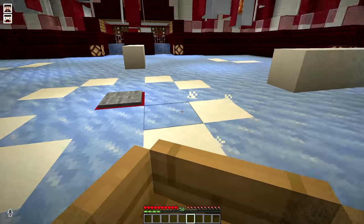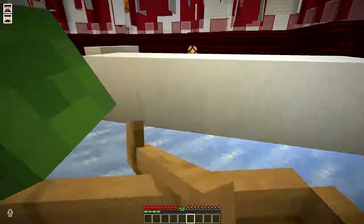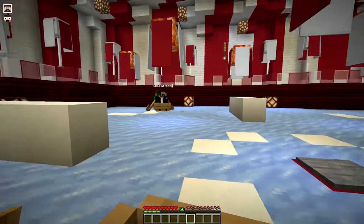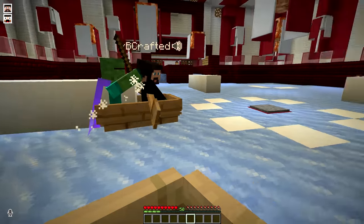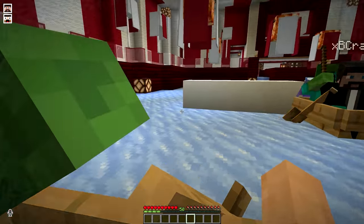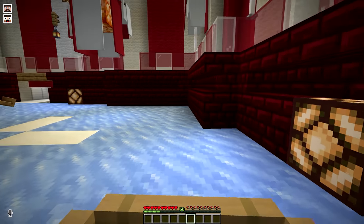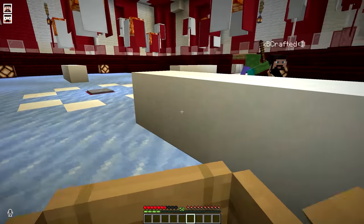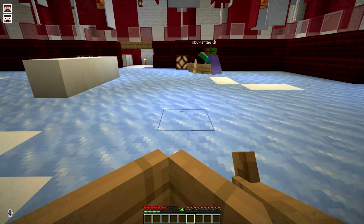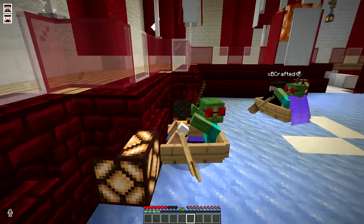So how do, God, what is this middle thingy? What does this do, XB? I don't know, but I hit it. I'm not sure I set my spawn point. So my zombie should be probably killing. Oh, I'm dead, XB. Gotcha. Dang it! This is a practice round, XB. Practice round. Okay. I don't think my zombie's aggroing at anybody.